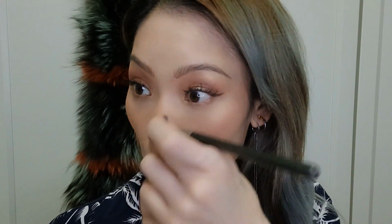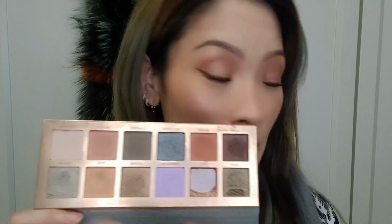If you want a nose contour, you can just use this brush without even getting any product, because there must be some eyeshadow residue on the brush, so you can just squeeze this and then just go like that. And if you have time to do highlighter, go back to that eyeshadow palette and use this on the tip of your nose.